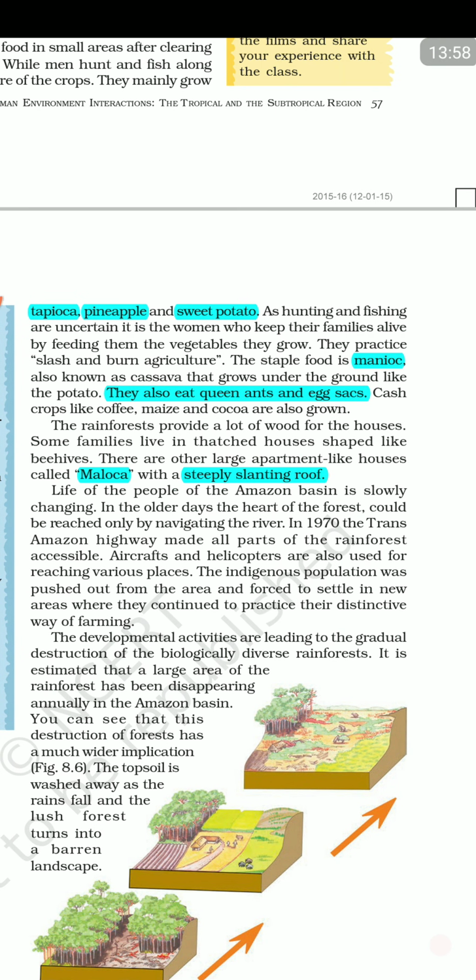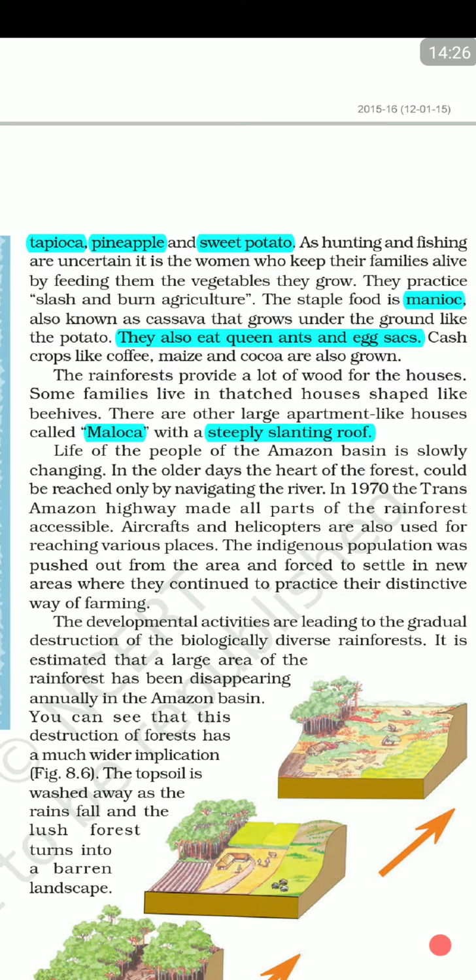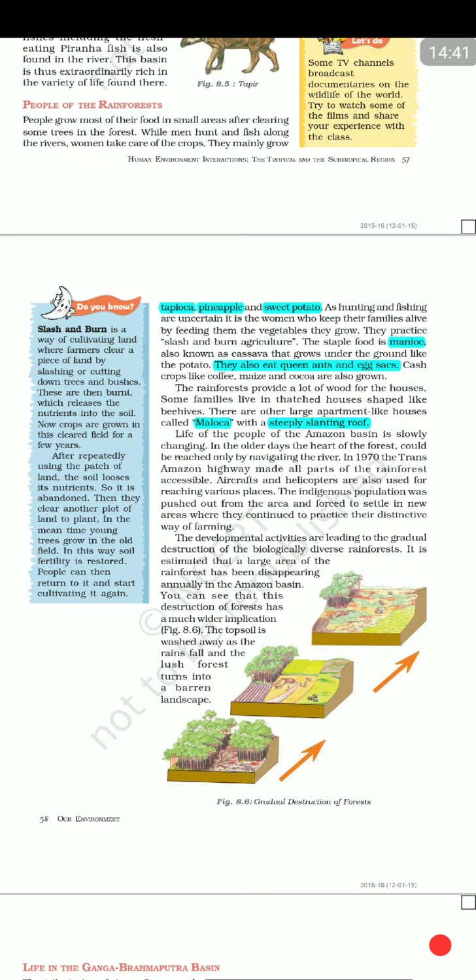Now, the rainforest provides lots of wood for the houses, and some families live in thatched houses shaped like beehives. Others live in apartment-like houses called maloka, with steeply slanting roofs. So that was about the housing of the Amazon. A very important thing is that in older days the heart of the forest could be reached only by navigating the rivers, but in the 1970s the Trans-Amazon Highway made all parts of the rainforest accessible. So nowadays the forests are getting cleared. Not a good thing.